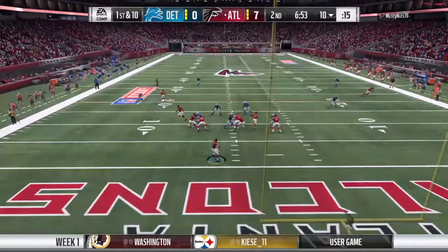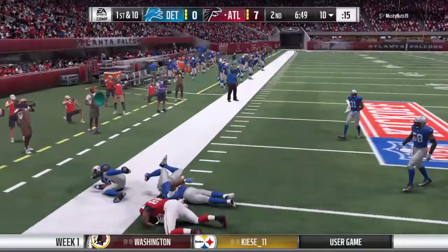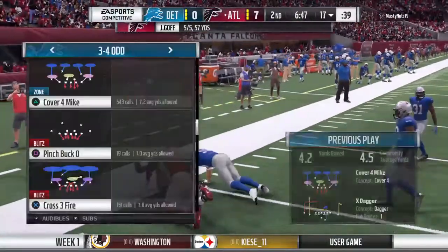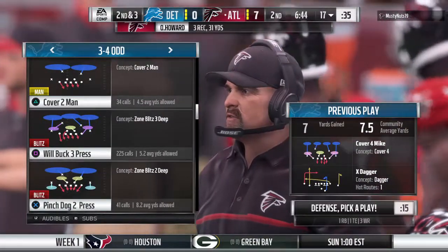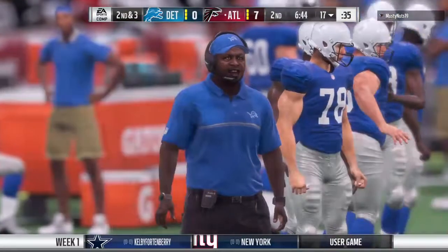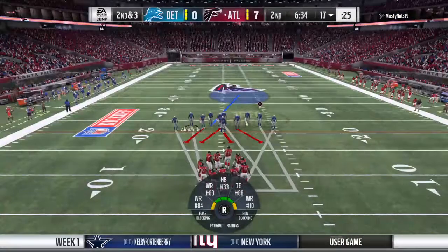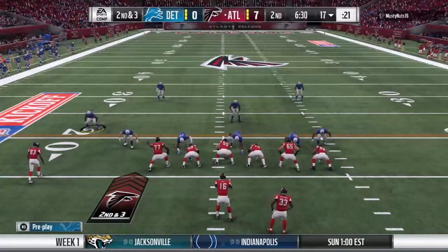After the interception, here's Goff. Looking left side, and he's got a man. That's Howard. And they'll bring him down here right around the 17-yard line. 7 yards, the pickup on the pitch and catch. When you execute a drag or a crossing route really well and give them a chance to let it develop a little bit, you can gain some significant yardage hitting your tight end on that one.